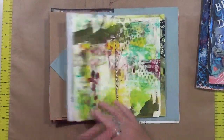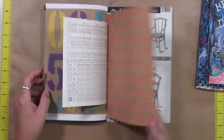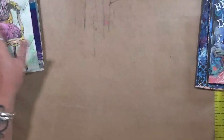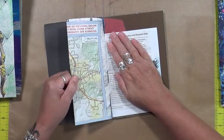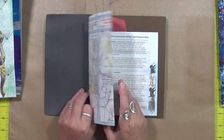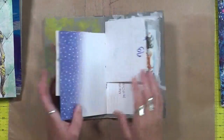Anyways, what else did I do in here? Not much. This was a page I had done previously. I think I did that on the last one. Okay, that was all on this one. See, there's no other piece, so I don't know where that went. This little booklet here, this signature, what did I do? Did I glue something there? Something must have glued. Alright, anyways, what did I do here? Not much. I know I did something in this book.